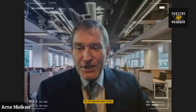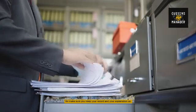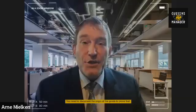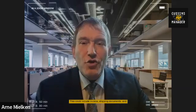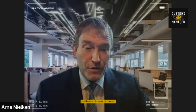So the second step would be to maintain proper documentation. Make sure you keep your records and your explanation as to how you meet these rules of origin. You need to document the origin of the goods to prove that they meet the necessary requirements. This could include invoices, shipping documents, and certificates of origin, of course.